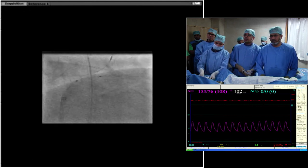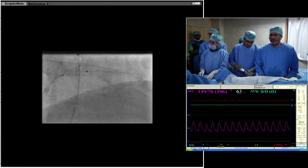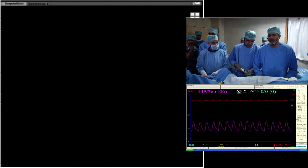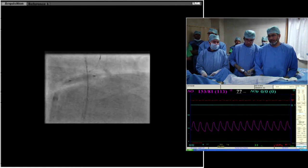Yeah, go ahead. Stent boost, please. Good. Go ahead, 12. 8, 10, 12. Okay, 14. Enough? 14? Yeah. Stent boost now. Okay. Deflate.